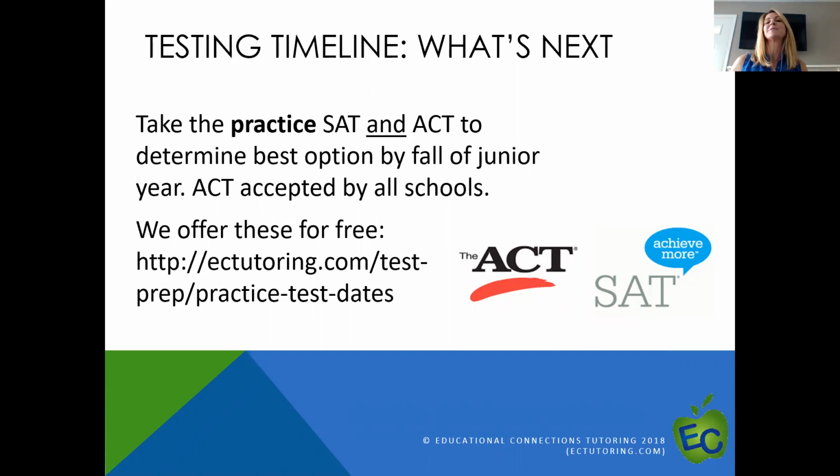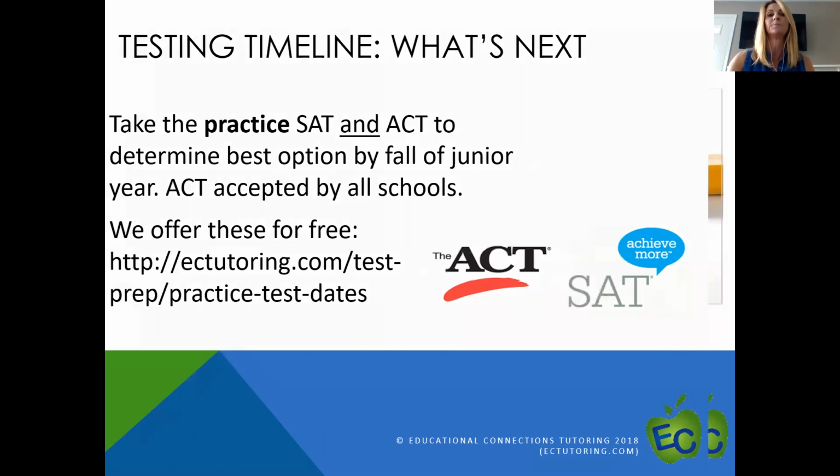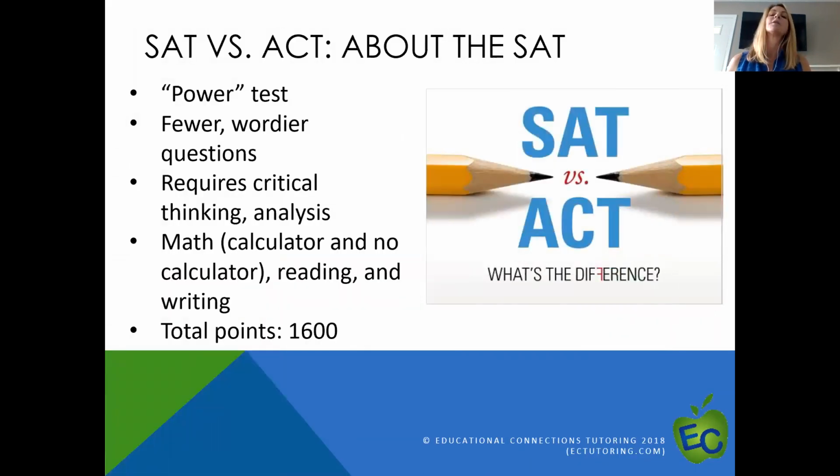And this often comes as a surprise to parents because the Mid-Atlantic area, especially the DC area, used to be a big stronghold by the College Board, which writes the SAT, but not anymore. A lot of kids are taking the ACT. They feel that it's more like the questions they see in their classroom. So let's talk a little bit about the differences of both tests.